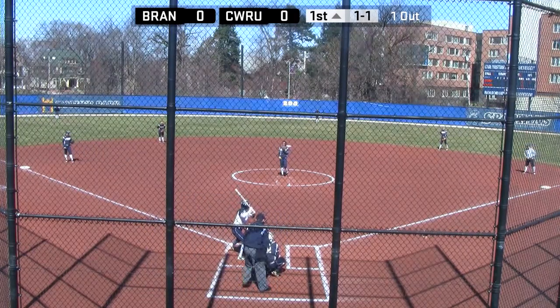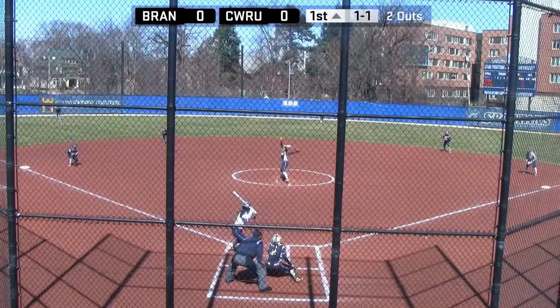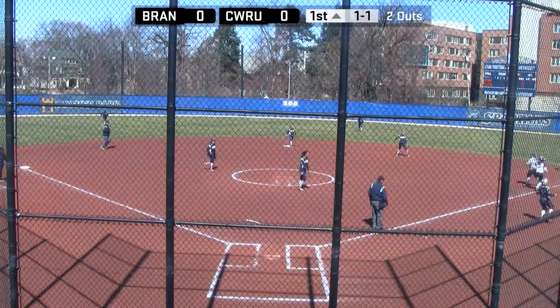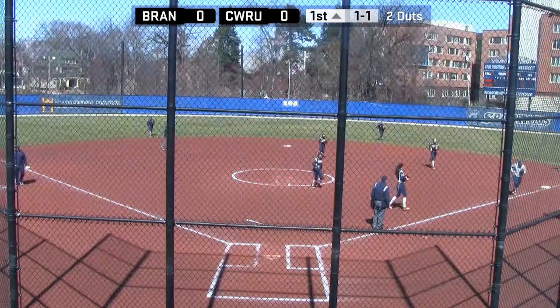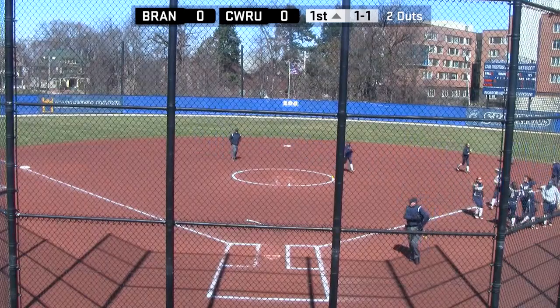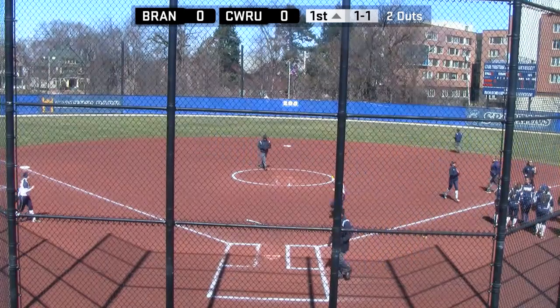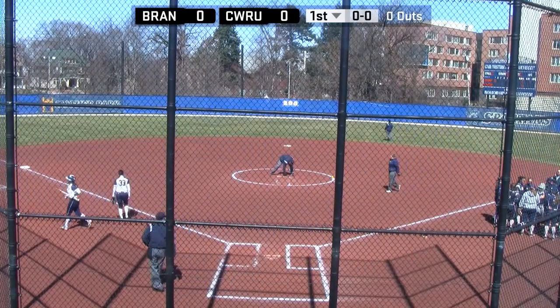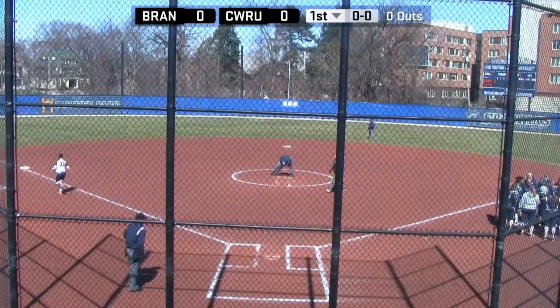Base is empty. And on the mound, Branham can get out of it quickly, and she might. Ground ball to second in time for the out, and that ends the inning. Good job by Case Western Reserve trying to get out of that inning, and they do so successfully. Now we'll move into the bottom of the first in a scoreless ball game.